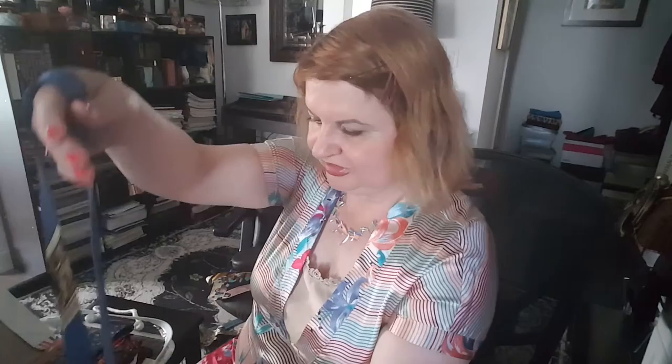This one, look at this color, and it's Albinoni, Italy.